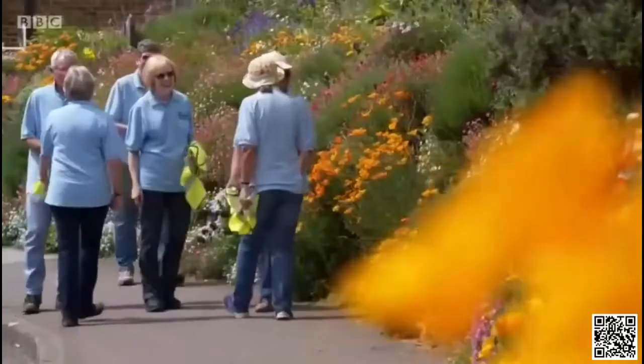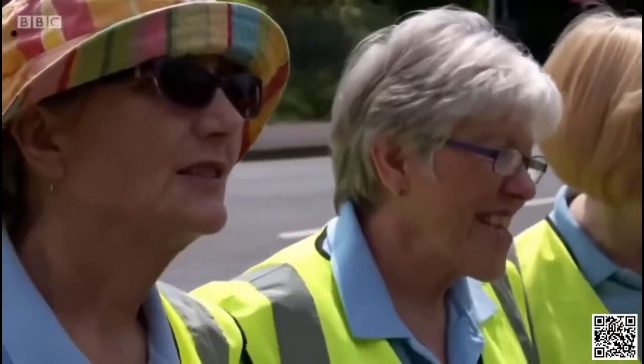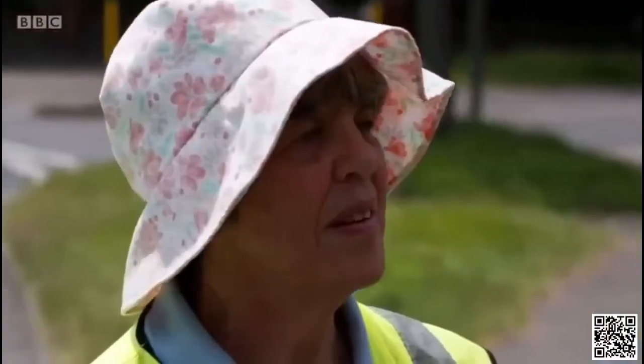I'm Sandra Todd, I'm 67 and I'm from Faversham, Kent. We have 7 volunteers and we do, well, all types of gardening jobs. There's pruning, weeding, planting, we do a bit of everything, I think. No, they're orange flowers. You've got to deadhead them ones.